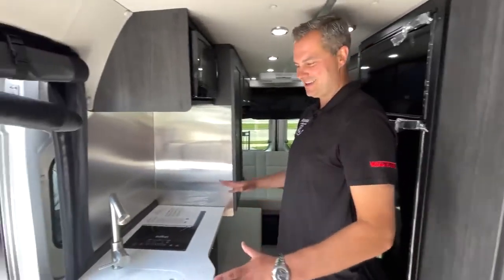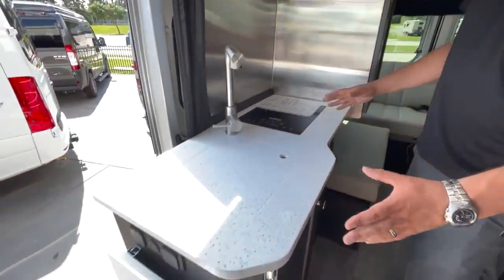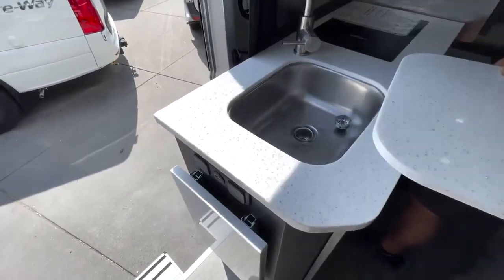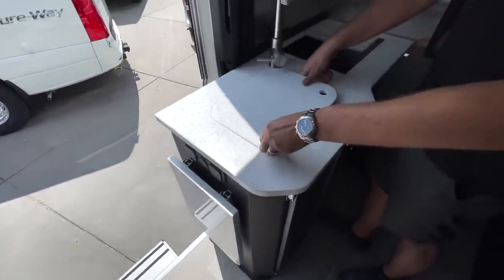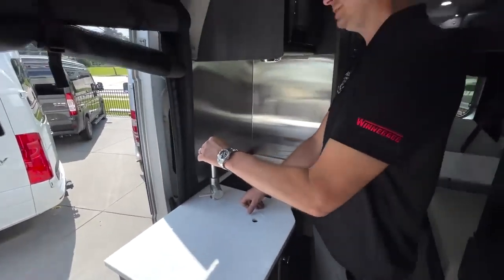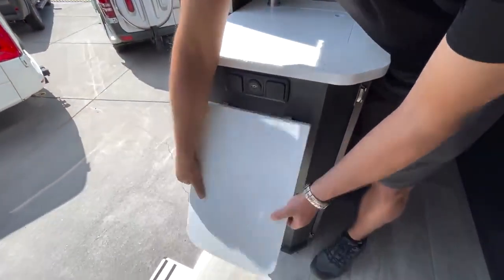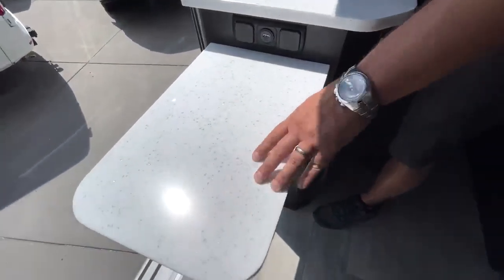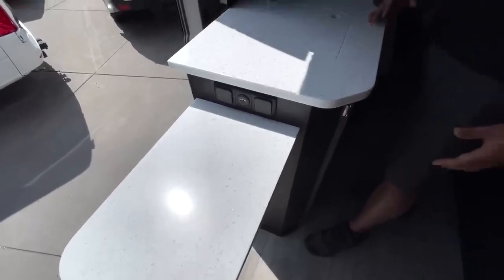Dave, tell us about the galley. Yes. All right. So the kitchen space, it has a granite countertop. You've got a nice sink lid and a stainless steel sink. They've put a pull-out faucet on, which is handy. Yes. And then you've got this little expansion counter, we can buckle this up. It's very sturdy, so you've got the ability to expand your space if you need to.